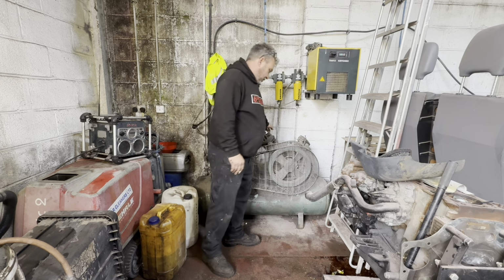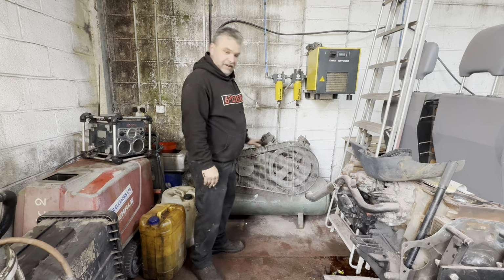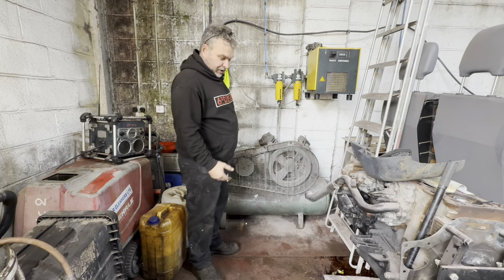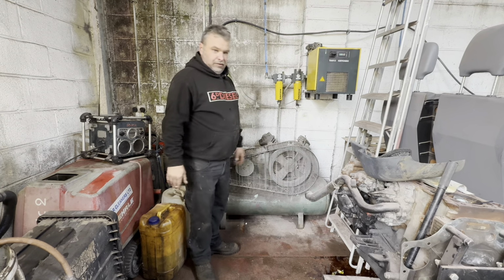And what I am going to do is just tee it in so that we use this as an extra air tank, which won't hurt, give us a bit more air storage, and then we're all in the right places.